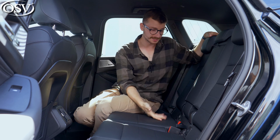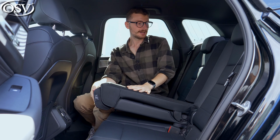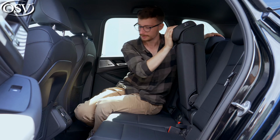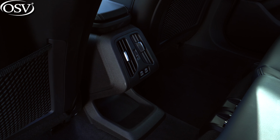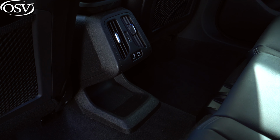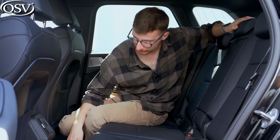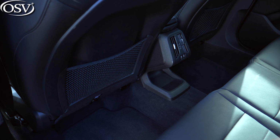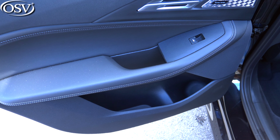We can also fold this down in that 40-20-40 arrangement like so, and that will enable you to slide objects through into the rear cabin space. We also have an independent air conditioning cluster down there where you can adjust the air intensity, sadly not the temperature, but you benefit from a couple of USB-C ports in the back and a sizable storage compartment. There's pouches on the back of the front seats, and the door bins are a great size as well. They easily eat up a 500ml bottle.